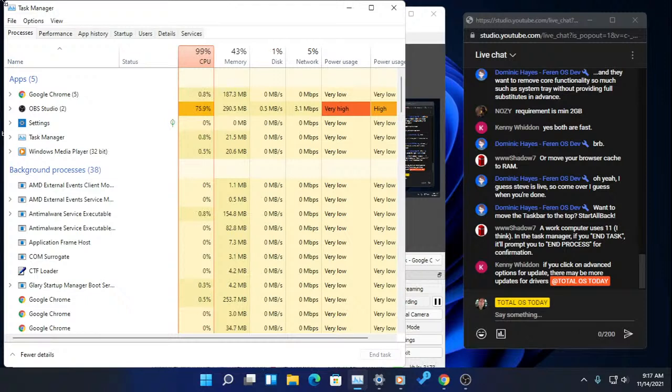So, this machine is running the onboard graphics. I don't have a graphics card because then I would have to change the power supply, and I'm not going to do that for an older machine. Like I said, I may change the hard disk drive, but as far as updates and drivers, Kenny, yeah.